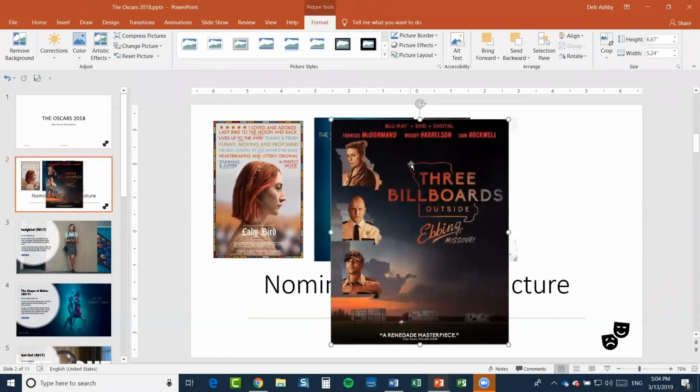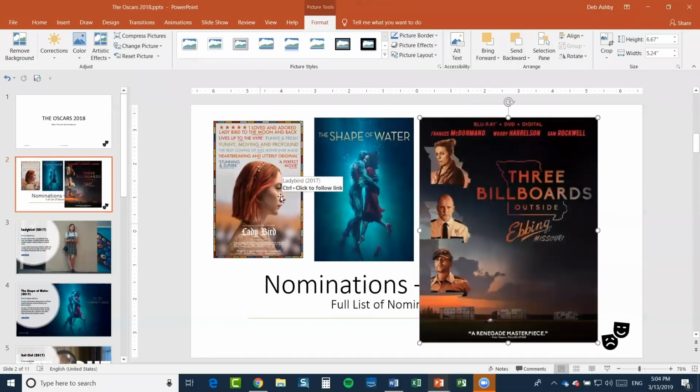Now, it's put that image in, rather big, and I want to make it the same size as the rest of the images on here. Now, of course, I could use my drag handles in the corner just to drag that in, and it'll probably take me a few attempts. And even then, I still might not get it exactly the same size as, say, this one, okay? Because it's a bit hard to do when you're just manually dragging in and out.